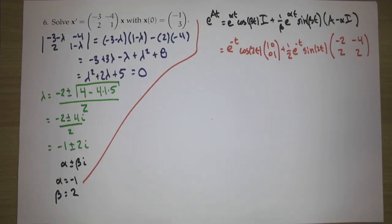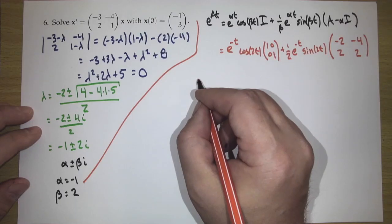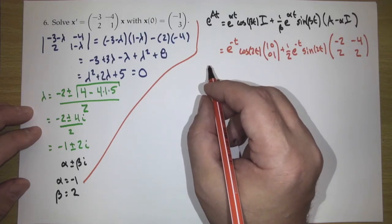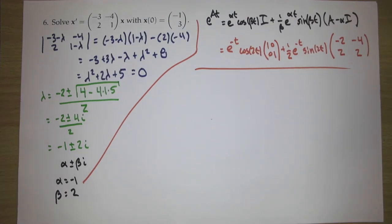Did I do that right? Some people are skeptical. That's all right. It's okay to be skeptical. All right. With this part done, well, we'll push it a little bit more. Actually, we don't have to. All right. Now, that's our e to the At. We have initial values. What do we do once we have our e to the At?